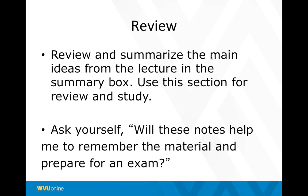And of course, review. Here's where you're going to just simply review and summarize the main ideas from the lecture. You can put that information into a summary box. And then again, you can use this to have someone quiz you on your notes. You can quiz yourself. Melissa had mentioned if you have some free time, perhaps, in between your children's games, or if you're at a meeting, and if you have a little bit of time to look on note cards and things like that, now's the time to review that information.